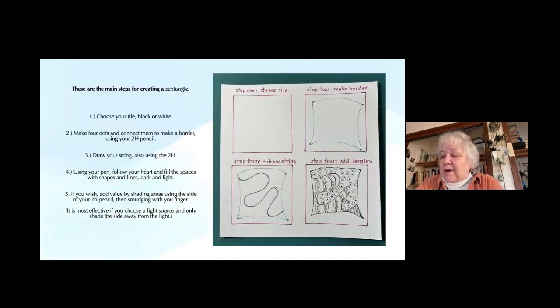These are the main steps for creating a Zentangle. Choose your tile, black or white. So that's step 1. Step 2, make 4 dots and connect them to the border using your 2H pencil. In this photo, I used color so it was easier to see, but you can see the little green dots and you can see the way I connected the dots.